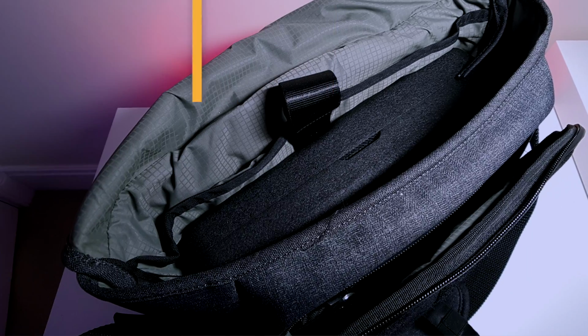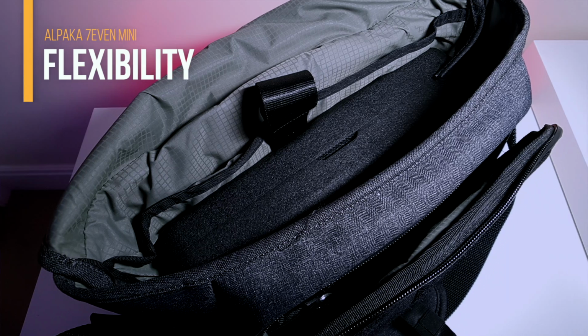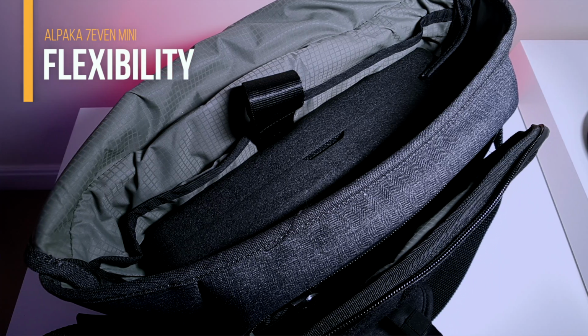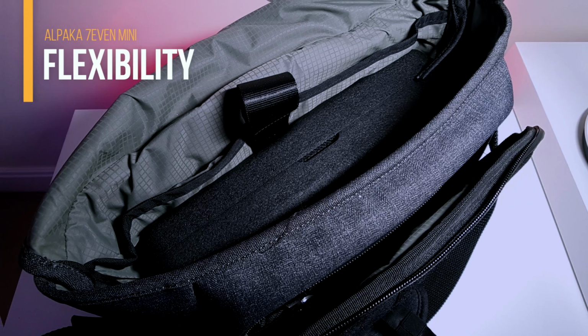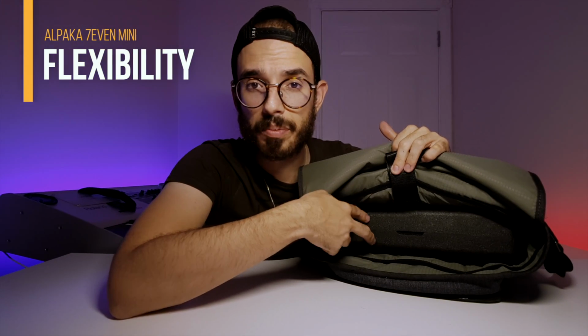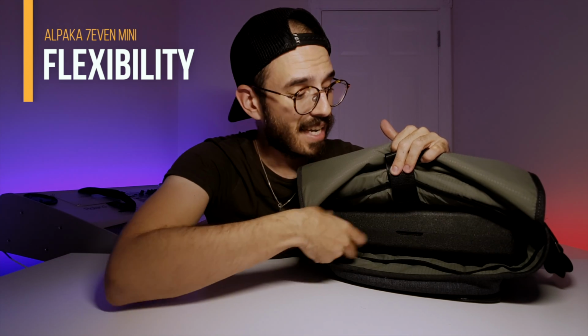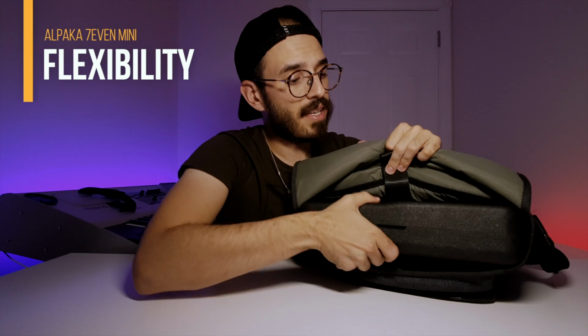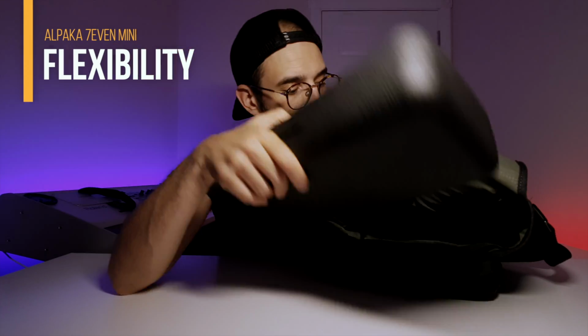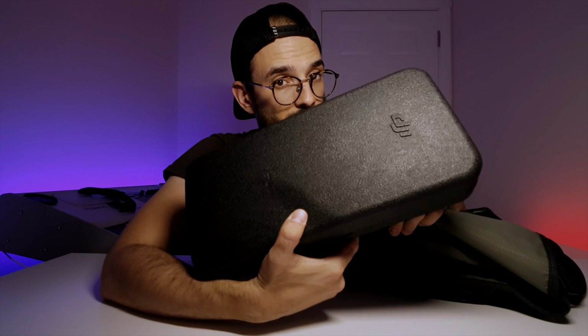Another thing that I want to show you guys is that you have space to put, for example, a gimbal. So I have here the new gimbal from DJI, the one that you can use with your smartphone, and even using the case of DJI, I have space to put my gimbal inside, so that is a plus, and it is exactly the size of the case. So I really like the space that I have with this bag. It's not too big, it's not too small, it's the right size.